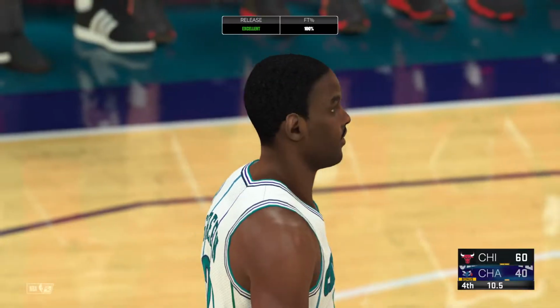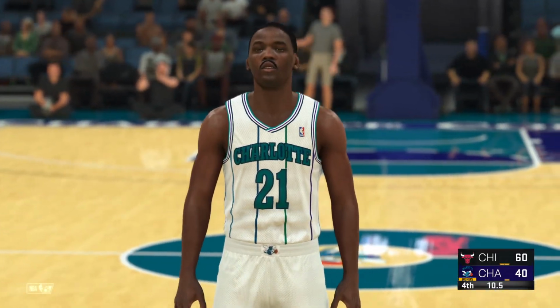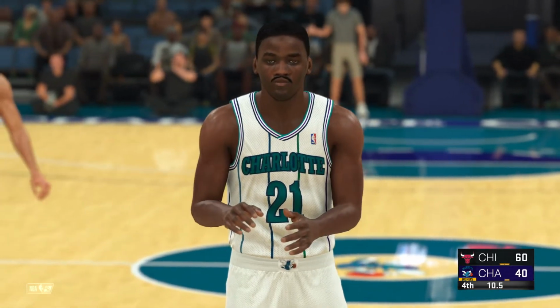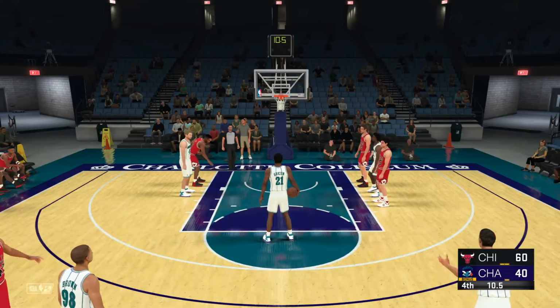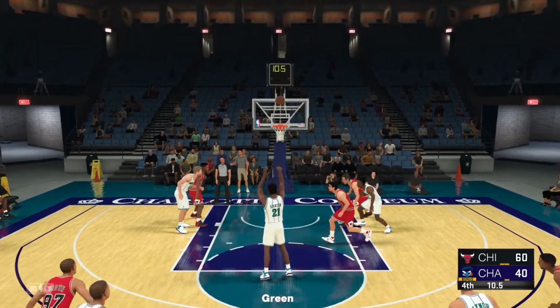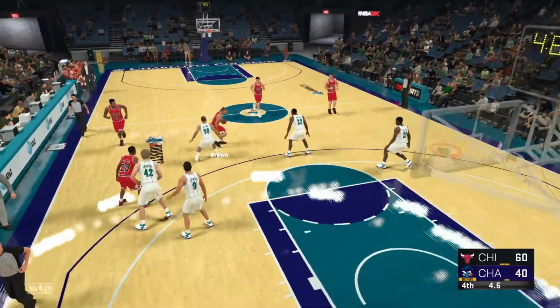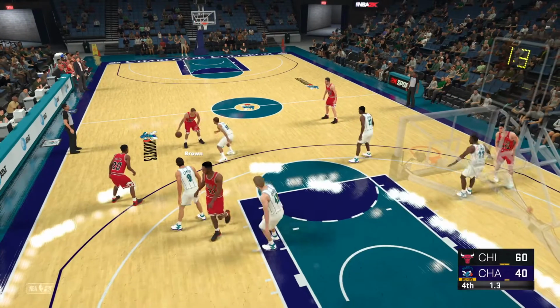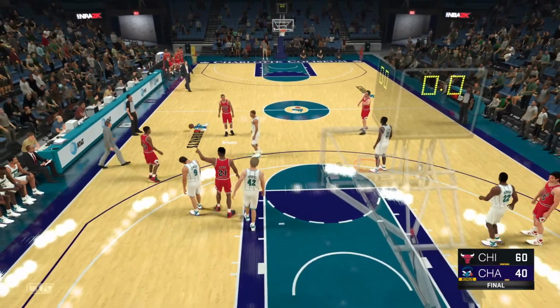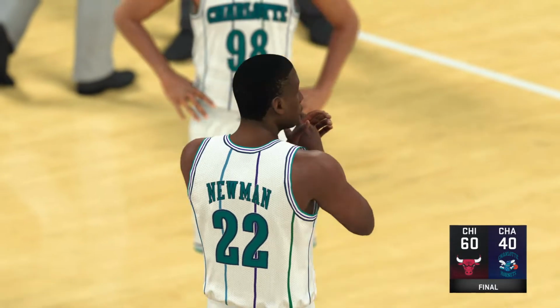Free throw good. Green. He does not get the second one. Now Brown. So no problem for Chicago as they get the win. To walk into enemy territory and deliver a performance like that, that says a lot about this squad. They really came in looking confident and didn't let anything shake them. This is what a dominant team looks like.